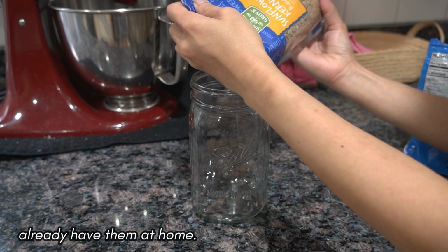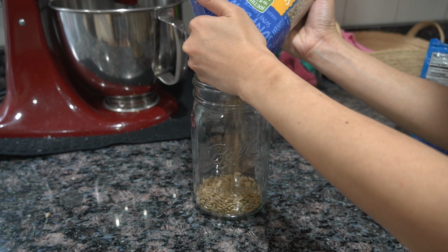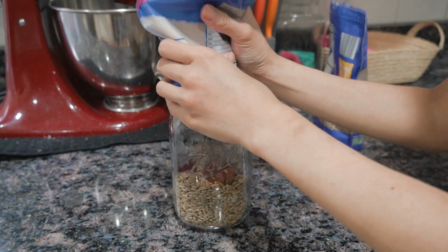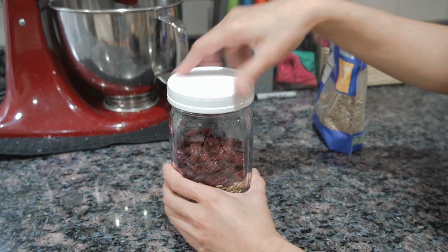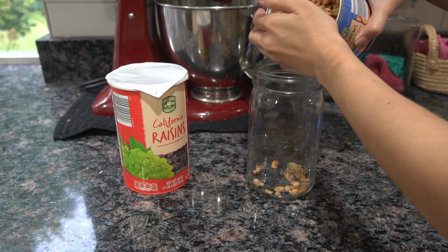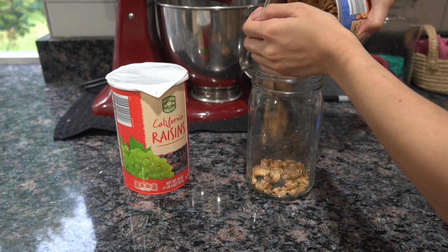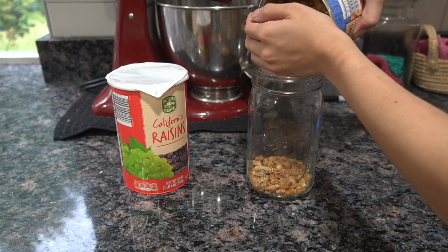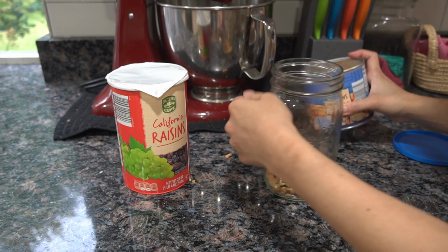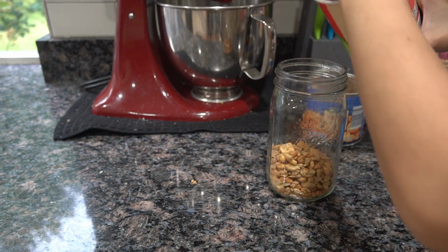Next, I am preparing my salad toppings, like sunflower seeds and cranberries, whatever you have at home. It will be easier when I make salad. Next, I also prepared some snacks that I can easily eat. And by the way, these are things that I already have at home or bought before, and I'm just using them now. So I have raisins, cashew nuts, and whatever I have.